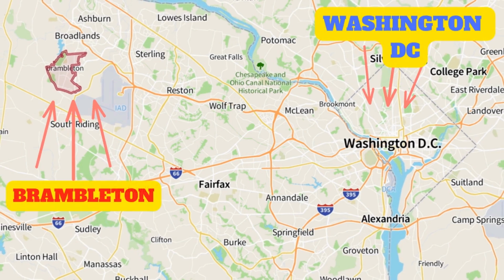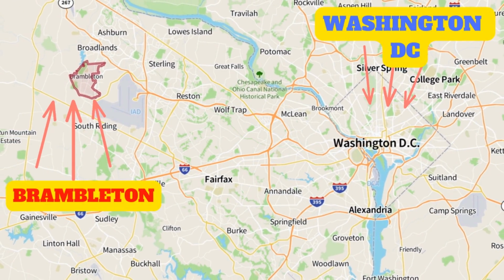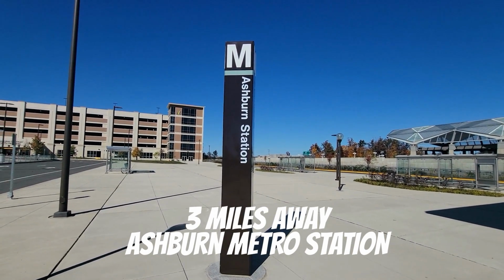And Brambleton is about 33 miles away from Washington, DC. So if you live in Brambleton and work in Washington, DC, it's not gonna be the shortest commute, but I do know a lot of people will make that commute, and it's definitely doable. And Brambleton is about 3 miles away from the newly opened Ashburn Metro Station.